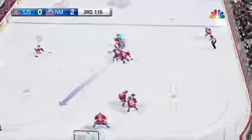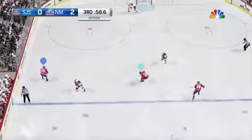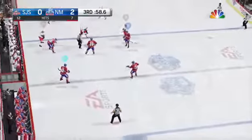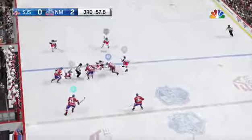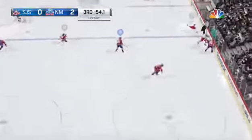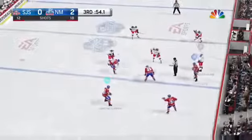They won it, now what can they do? Oh, that's good. Last minute to go in the third. That play went offside. The Top Guns win that neutral zone faceoff. Still on the move through the neutral zone, and offside is called on the play.